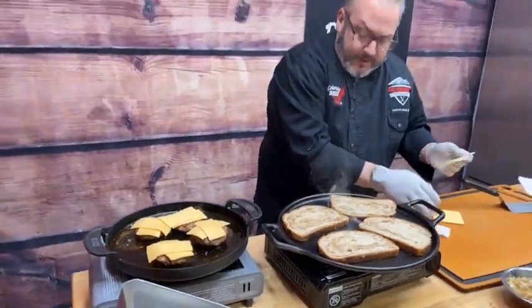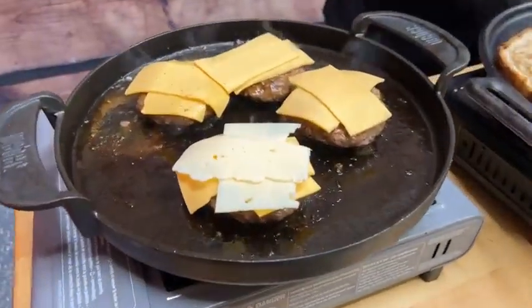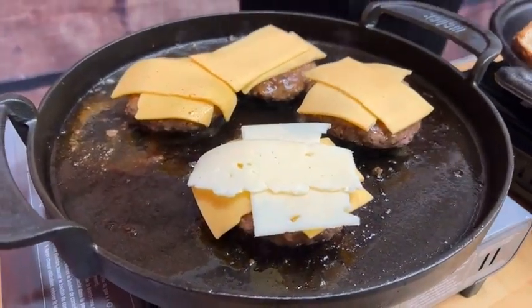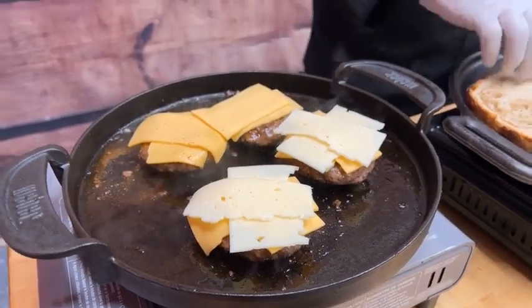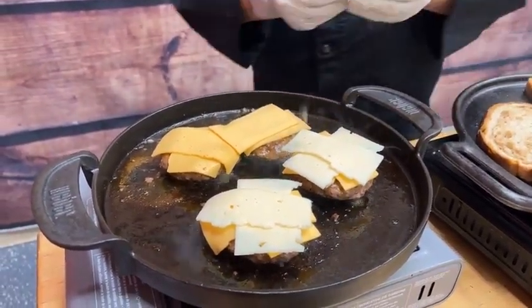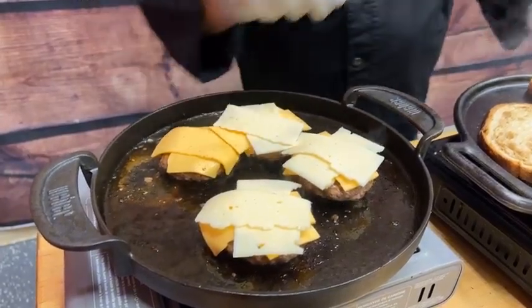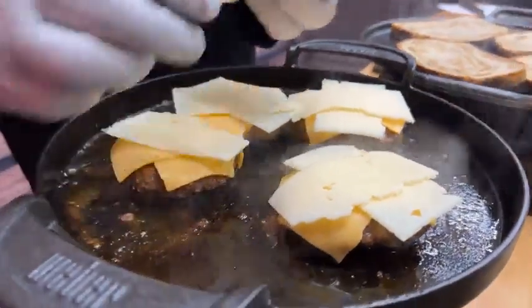Multitasking. I know, right? Then we'll do the same on that. You get a good color contrast, too, on those two types. And then we're going to cheat. Not cheat, but we're going to use that lid again. The beauty of that lid is that it's going to help us create a little steam in here and help that steam kind of melt this cheese just a little bit, which is going to be so amazing.